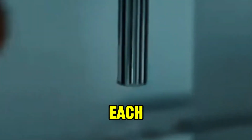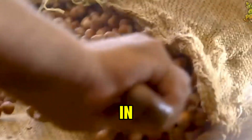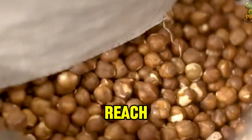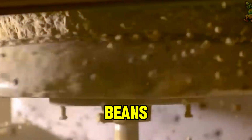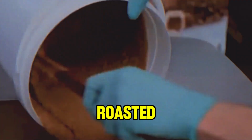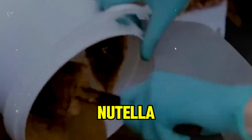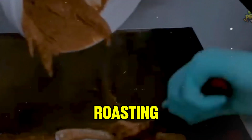The seeds within each cocoa fruit are meticulously separated by hand and then spread out to dry in the sun for 10 days until they reach a state of perfection. The dried beans are then packed in sacks and transported to the Nutella factory, where they are roasted and pressed to extract cocoa butter. Upon arrival at the Nutella factory, the cocoa beans are directed to the roasting ovens.